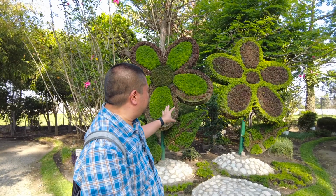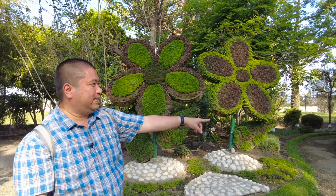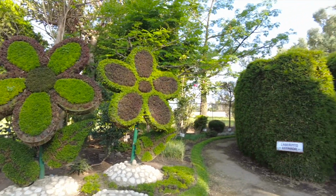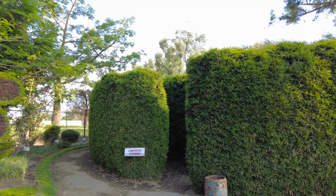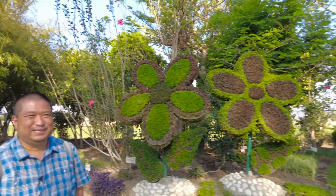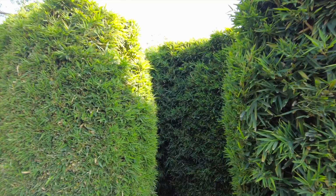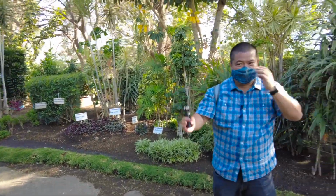Some cool looking arrangements. Not sure what kind of plants those are, but yeah, it looks cool. And here is a labyrinth. So we are going to attempt to make it through, and we only have 23 minutes before they close. So let's see if we can get through there quickly. We made it. That was easy. Just a couple wrong turns.